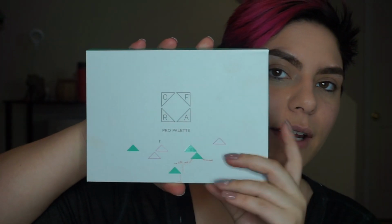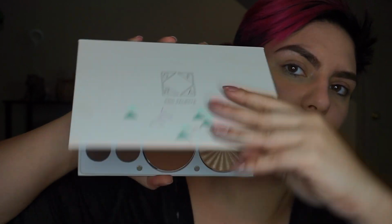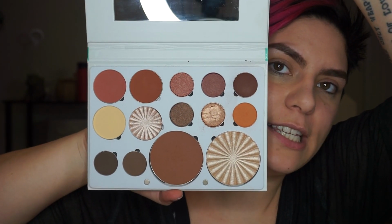Now, I have personally seen Kylie Jenner do a makeup tutorial on how she does the bronzy eye look. I'm just gonna recreate that because it looks like she has it in here, but it's a little bit more subtle than the video that I saw. So I'm just gonna try to copy what the picture looks like. I'm using my Ofra Pro palette. This is a very beautiful neutral palette.